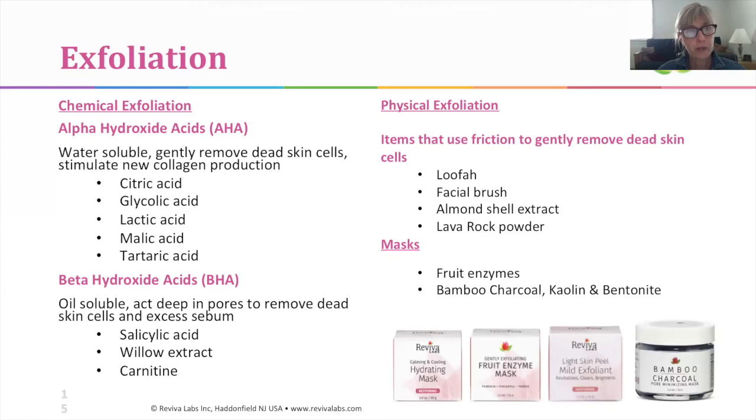So chemical exfoliants are alpha hydroxy acids, AHAs, or beta hydroxy acids, BHAs. Alpha hydroxy acids are water soluble, very gentle, typically plant-based. So for example, citric acid, you can guess where that's from, citrus. Glycolic acid is from sugarcane. Very small molecule. Reviva Labs uses glycolic acid a lot because we believe that small molecule is much more effective. It really goes to work into the skin, and we have it in a cleanser, toner, and a cream.